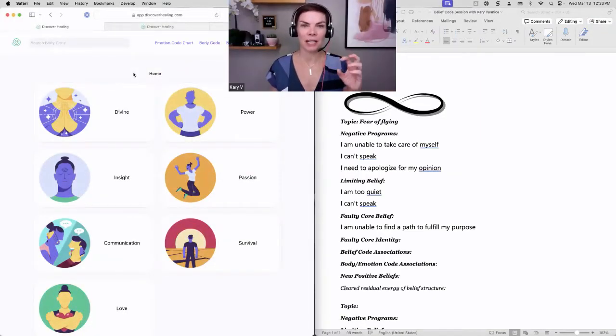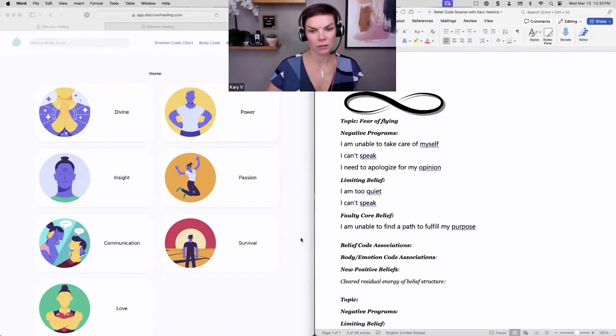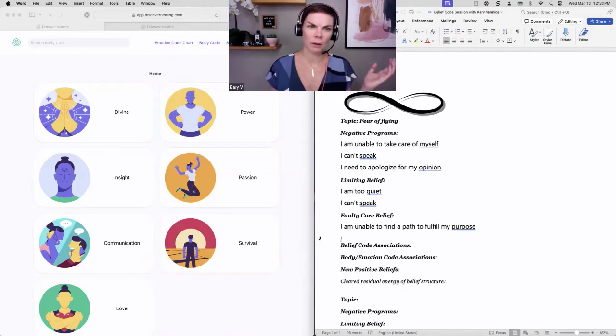I might be able to make that make sense, because often the subconscious doesn't make a lot of sense to us in our rational mind, you know? So there is not a faulty core identity with this structure, which is not always a given. I mean, none of these are, because you can have a partial, but that one only shows up sometimes.